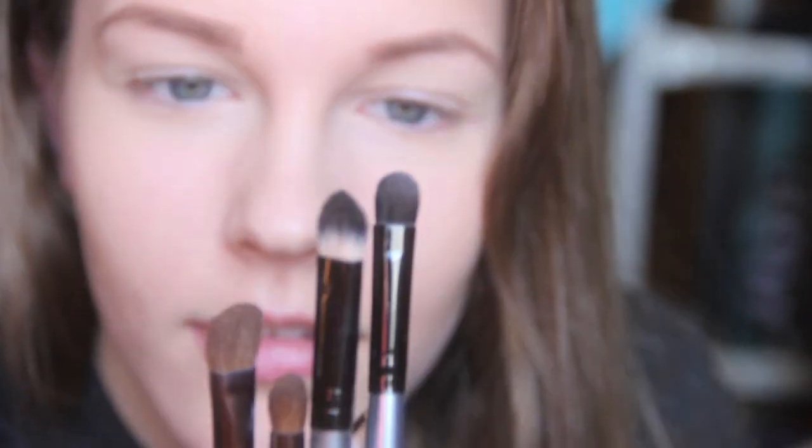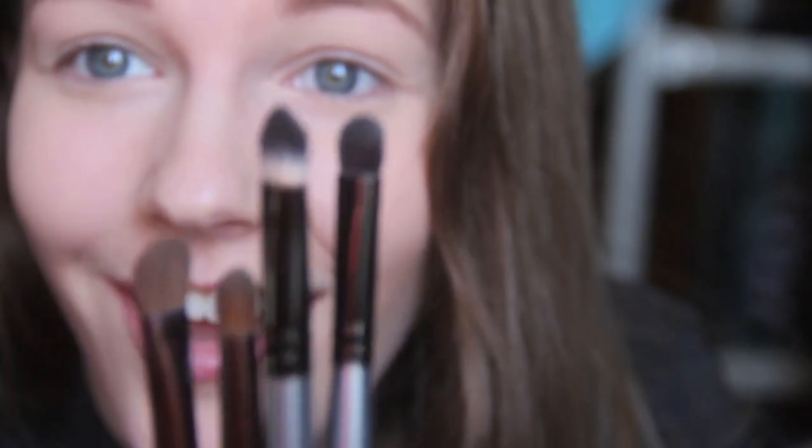All right, anyway, I use brushes that look like these. They're not fancy at all. I still don't feel like I'm in focus. Oh, maybe I just need to get closer to where the camera actually focused at.